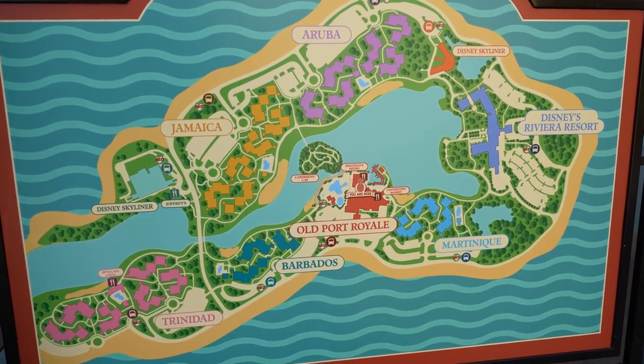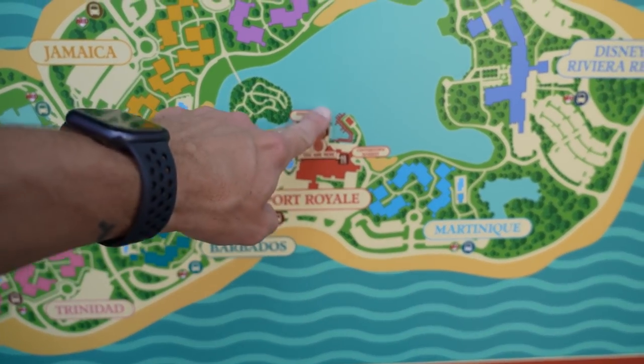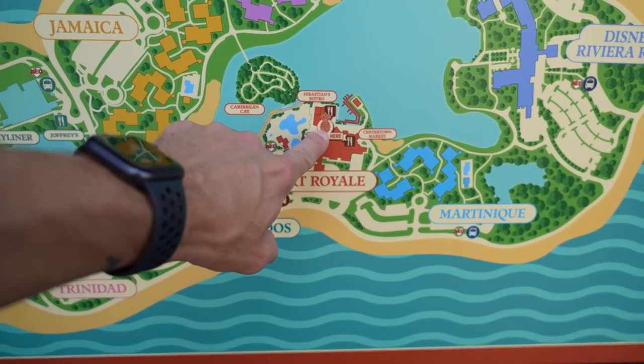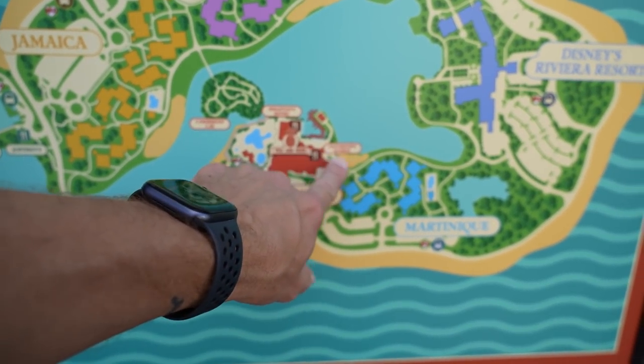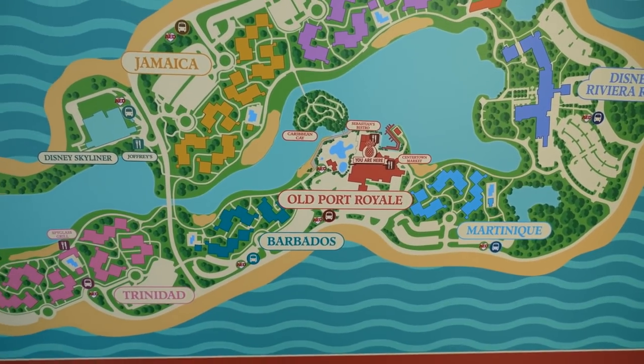So we are just at the backside of Old Port Royal. This is where we started the video, back here. We're back here right now. We're in between this and Sebastian's Bistro. Centertown Market, where we came out over here, this is where the Purple Martins were. This is the lighthouse. But this kind of shows you how large this resort is.